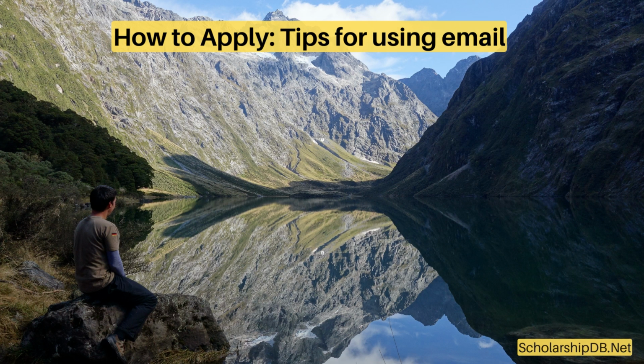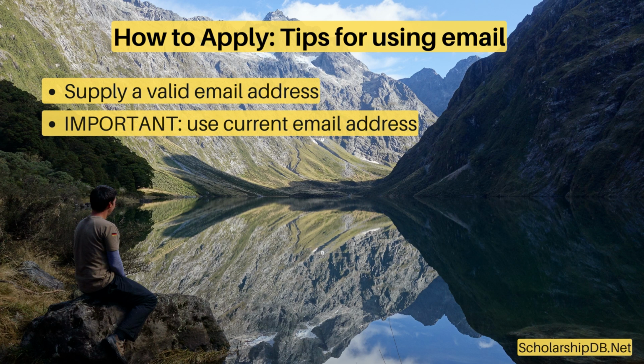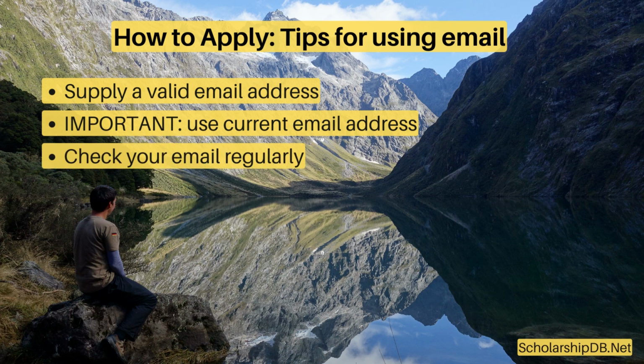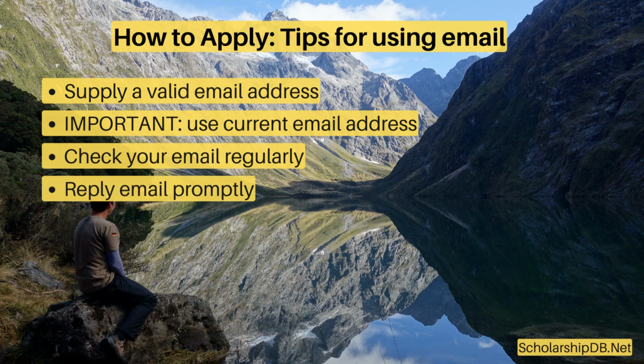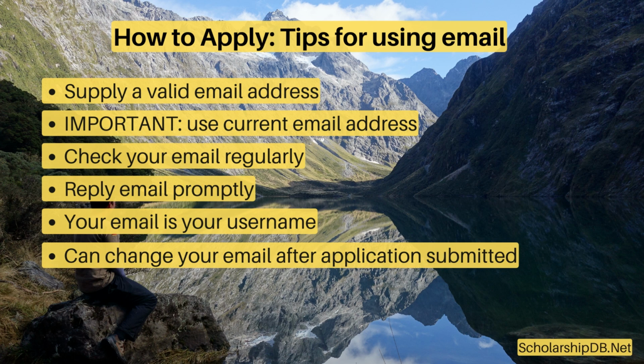Tips for using email. You must supply a valid email address. Throughout the selection process, they contact applicants by email. It is very important your email address remains current. It is also important that you check your email regularly. You must reply to them promptly, otherwise you may miss updates. If you fail to reply promptly, you may lose your chance of a scholarship. Your email address is also your username. If you need to change your email address, remember that this will also change your username. You can change your email address after you submit your application.